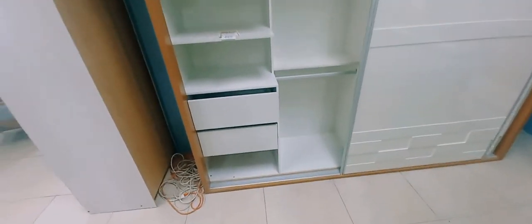I like this one though, but this is like a permanent fixture. You know, when you put this in a room, you can't move this. And I like the tone of this as well too, but this one is 8,000.